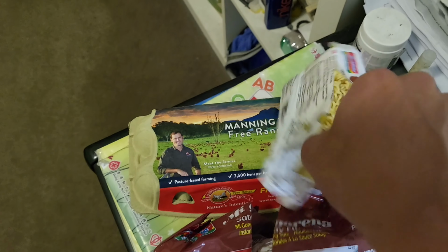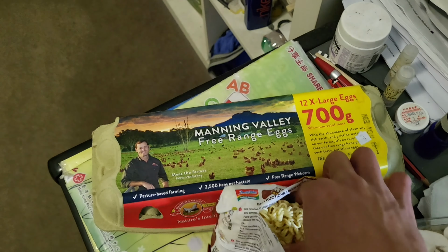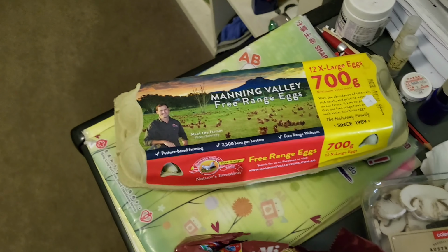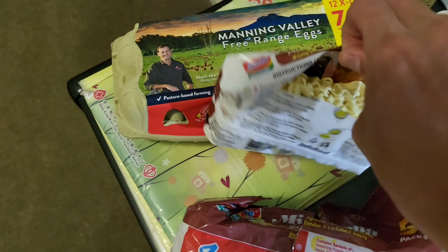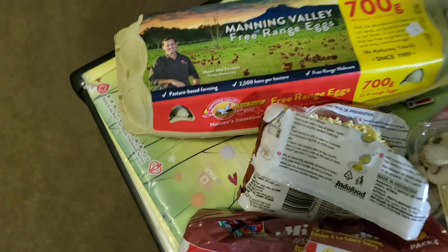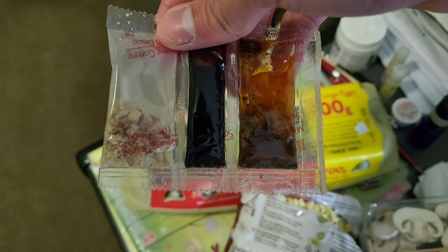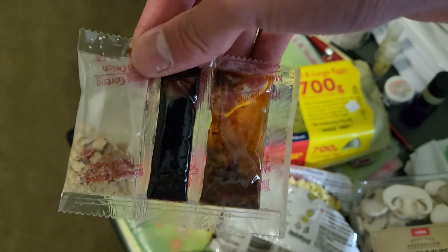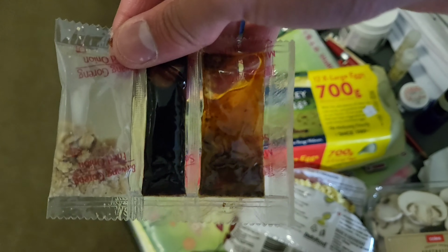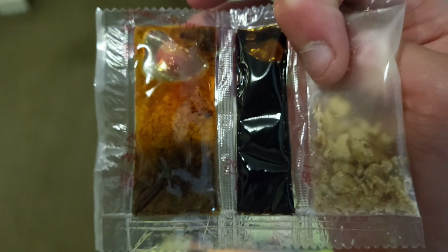And the other one, hang on, give me one second. So yes, that's the other part of the sachets. As you can see, on the left is the fried shallot, the bawang goreng, the middle one is the sweet soy sauce, kecap manis, and that is the satay sauce.